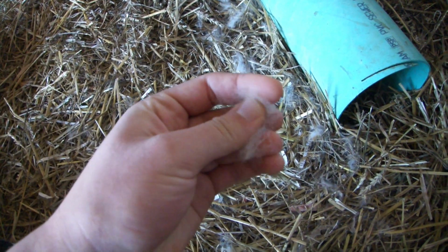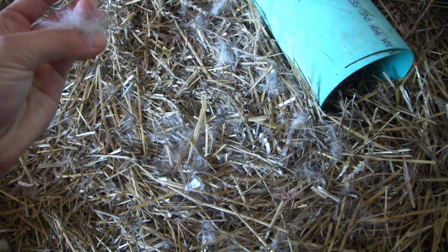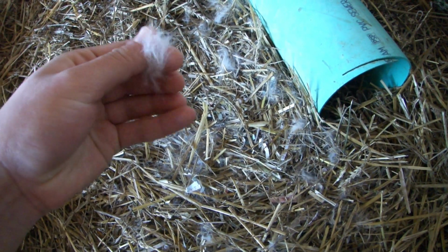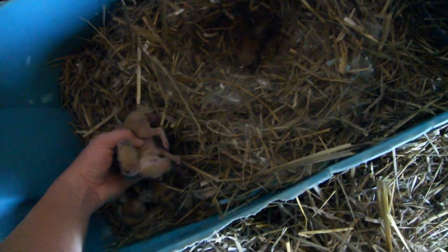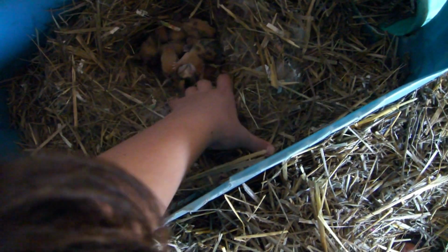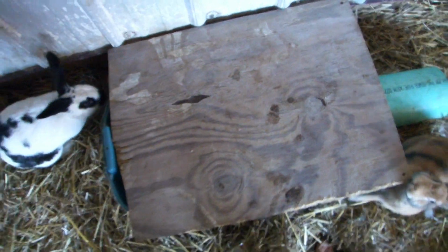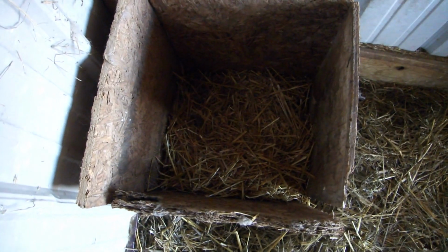So maybe Iantha, or maybe Zuzu was adding fur to her nest, or possibly Elodie, or maybe one of the Angora does as well. I just finished checking Zuzu's litter, and it doesn't look like there's much more fur in here. She's been pulling a little bit more fur every few days to add to them, but I don't see any huge additions, so it's probably another doe pulling fur. No babies in this nest box.